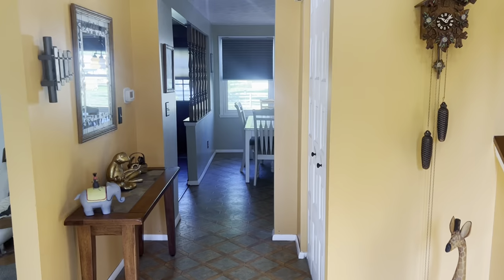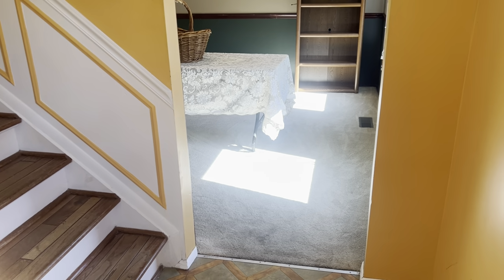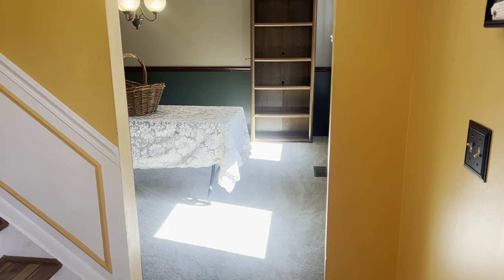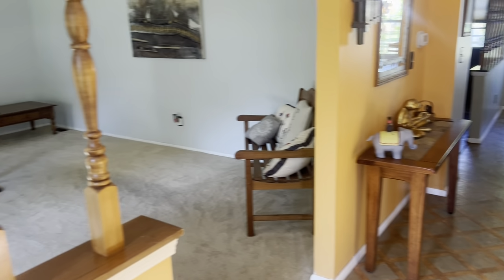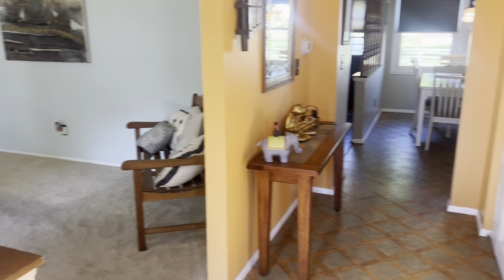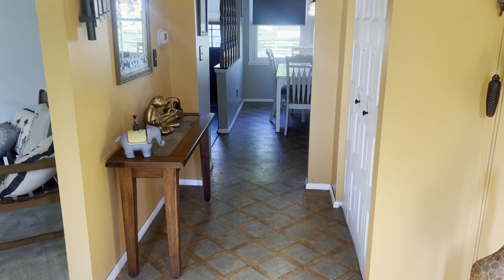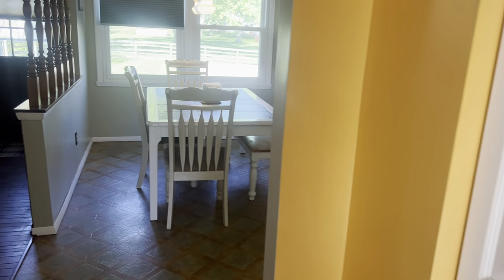Let's head inside. As you walk in the front door, you'll see a large entryway with stairs to your right. Dining room also to your right. To your left, you have a living area. Straight ahead is an eat-in kitchen. Coat closet space.